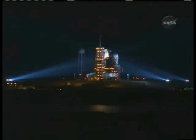Once Endeavour does lift off from Launch Pad 39A, command and control of the STS-130 mission does switch over to the Mission Control Center at NASA's Johnson Space Center in Houston. And at this time, we'll go there for an update from the ascent commentator, Kylie Clem. Kylie?